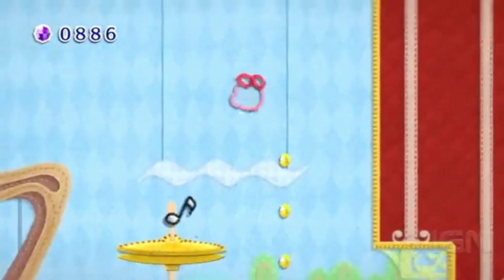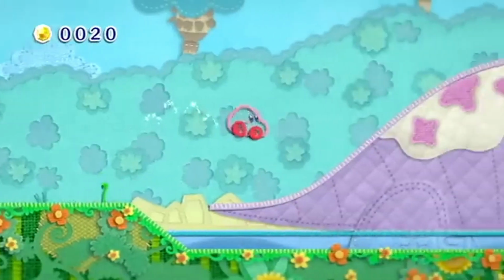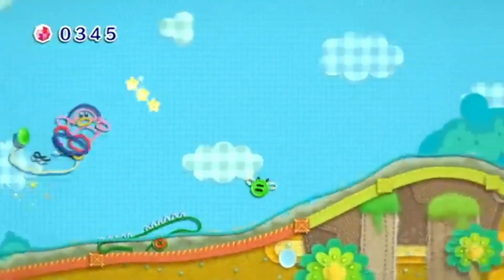But yeah, I always thought this game controlled really well. And again, it's a really fun co-op experience. The yarn moves are adorable and just feel really nice to use. So I'm excited to give this a try again when I get the chance.